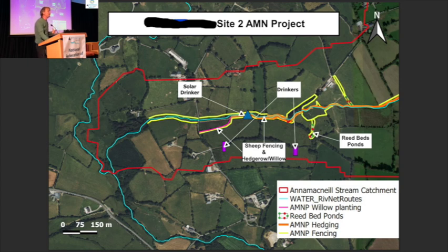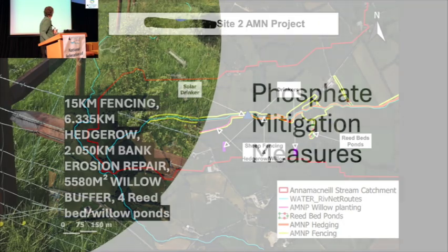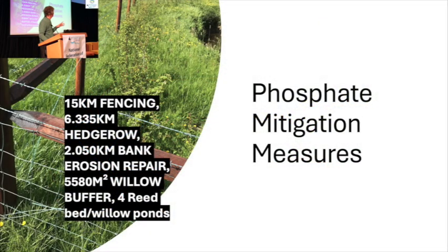And it is about working out what works for the farmer and what works for us. There is a lot of negotiating and table thumping, but we get there in the end. Normally, most farmers will engage with you. Most farmers want to see the water improve. They're drinking it.